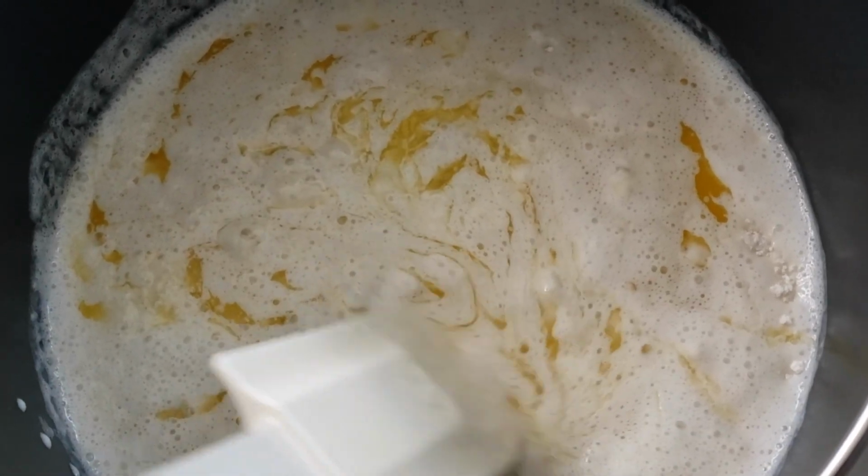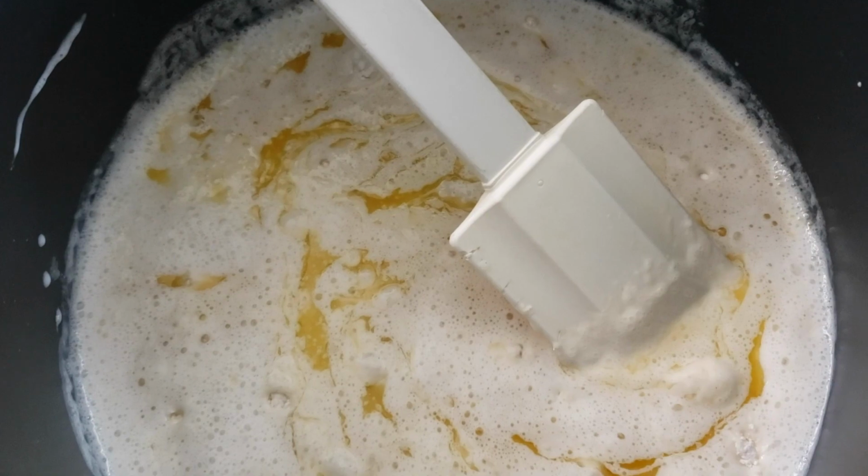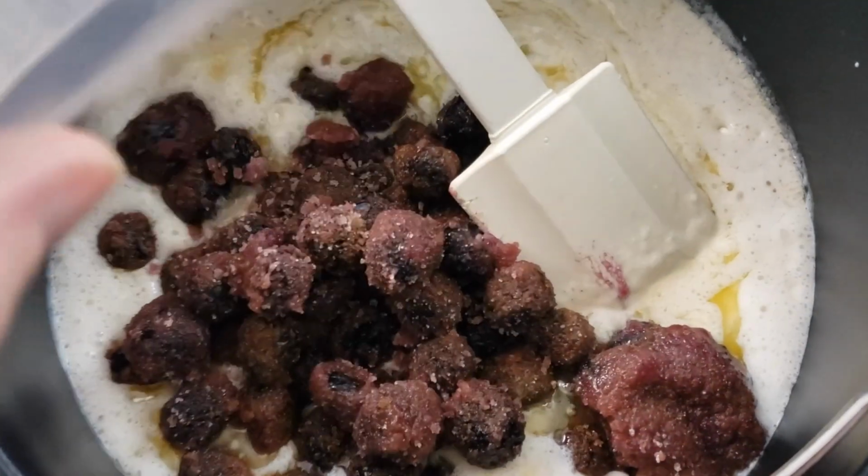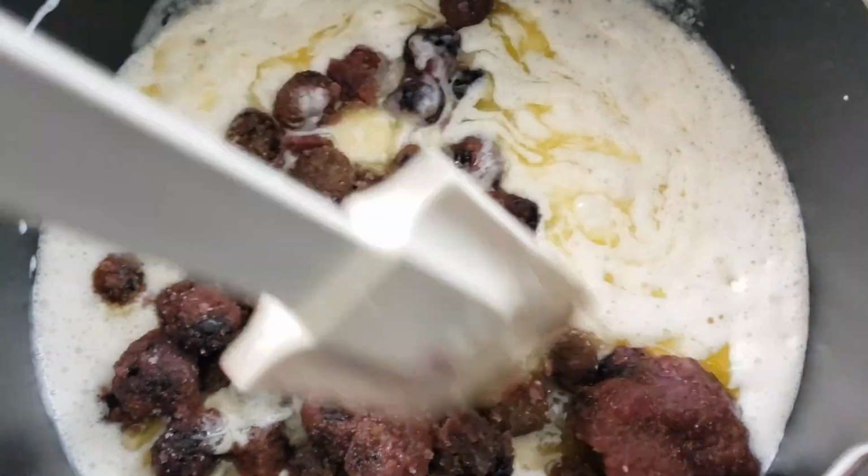Okay, so look at that butter. That looks great. So I'm going to sprinkle on top my blueberries. Kind of spread them around.